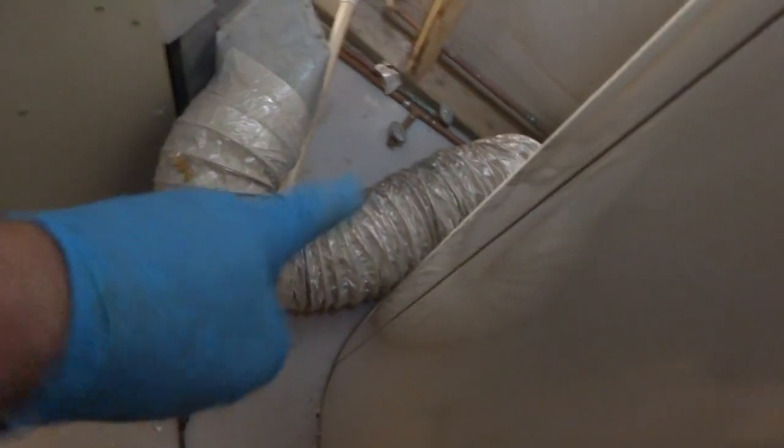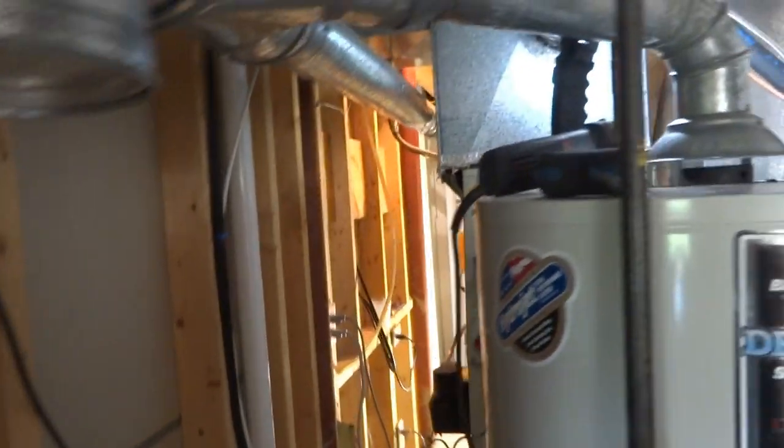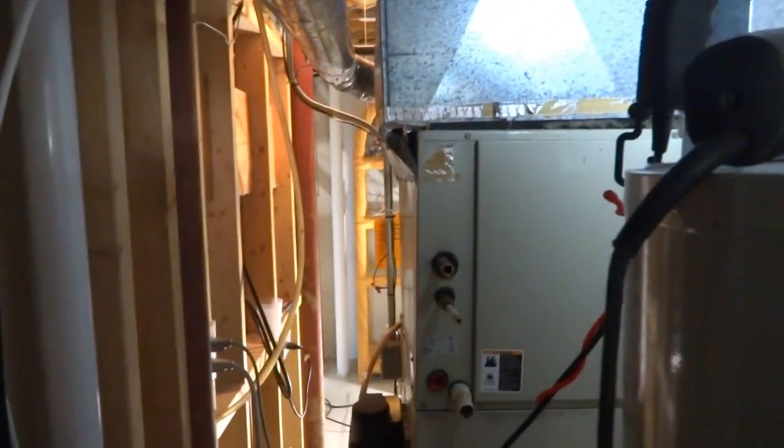I disconnected this return so I could walk in here, get in and out. Hey, look at that big gap. They just taped it. I put everything up over there. I tied it and got it out of the way, and I'm gonna get this thing the hell out of here.